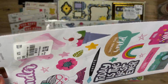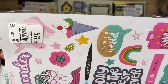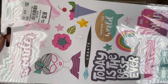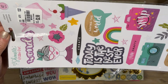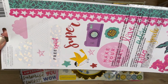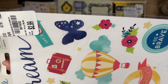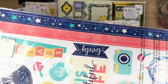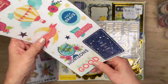And I'm so happy. I have a few of her collections, but I don't have any ephemera, any stickers or anything from her. So this is the Glitter Girl. Look how cute the girl is, and the colors and so on. So I'm so happy I found this. I love it. This one too, I don't even know which collection this is, but it doesn't matter because she's so colorful, just kind of like Paige Evans. It just makes you happy when you see it, right?